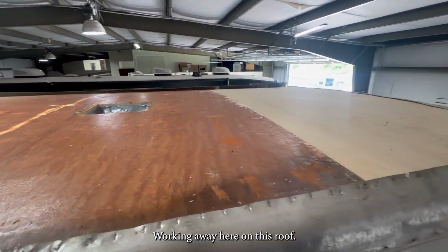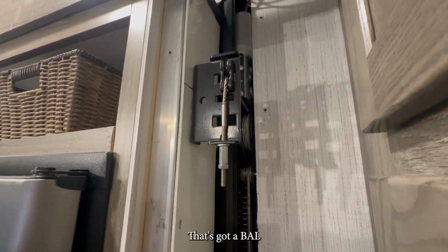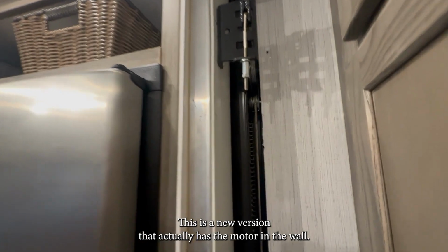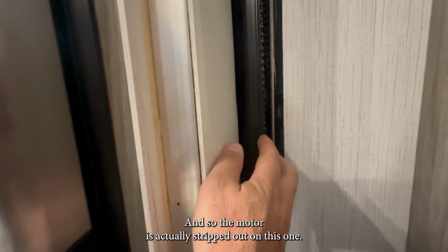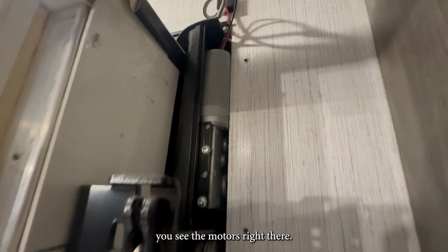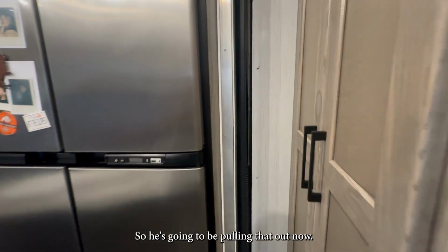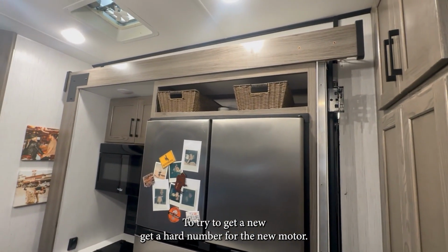Working away here on this roof. So next project here in the shop is this slide that's got a BAL motor. Now remember, a lot of the BALs are up here. This is the new version that actually has the motor in the wall. And so the motor's actually stripped out on this one. And so, see the motor's right there. But the motor's stripped out, the gearbox is stripped out, so he's gonna be pulling that out now to try to get a part number for the new motor.